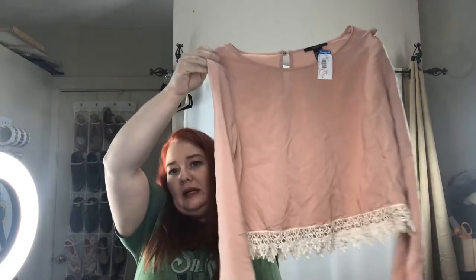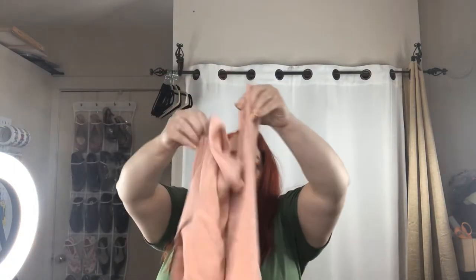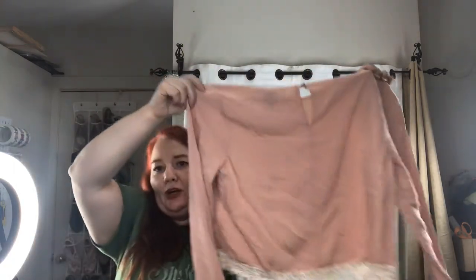Okay, this is Forever 21. I just think this is really cute, and it's a little crop top. It's festival season, so someone will want this. Every time I get crop tops, no matter if they're Forever 21 or whatever, they always seem to sell. So somebody out there wants them. Even if I get $12 for it, I paid probably 75 cents for it.